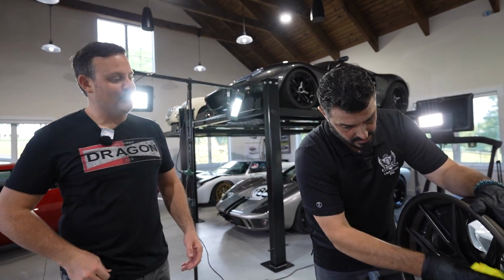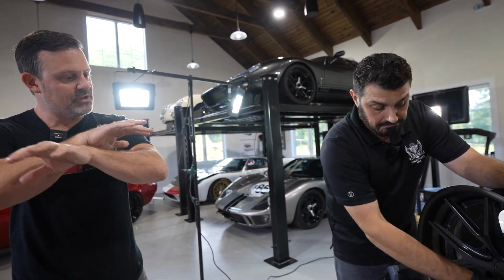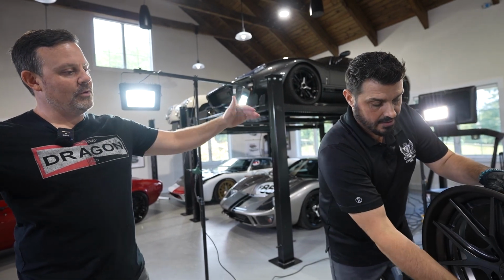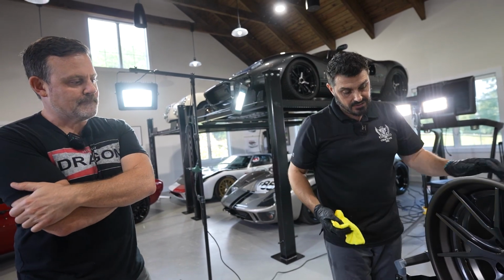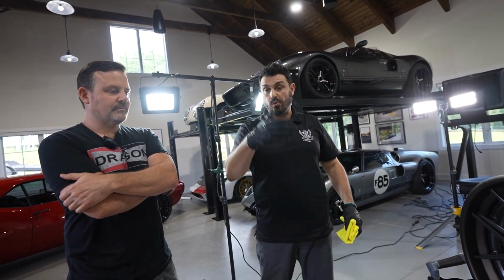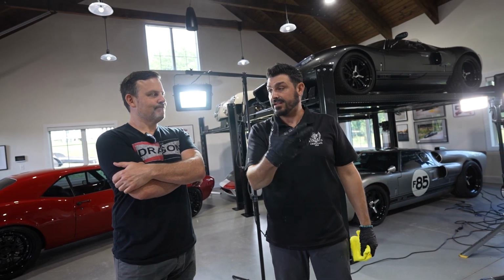I've always wondered how it got so smooth because I thought it was just like a clear coat that went over, but it is a chemical bond. It fills in all the pores and makes it so you have no surface tension. That's why water runs right off, because it doesn't have anything to bite. It doesn't have traction.